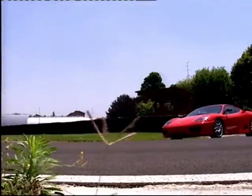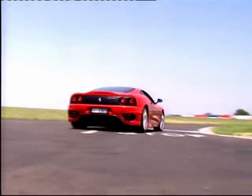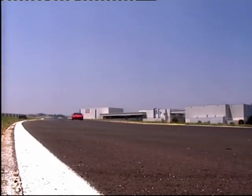Back to the Challenge Stradale and Ferrari's test track. You know you've selected race mode when the sport light comes on. How helpful. Hit launch control for a fast getaway and wait for the call. Tiff had warned me the stiffer suspension would make the car twitchy and hard to slide. Don't know what he was worrying about.